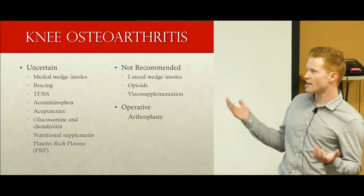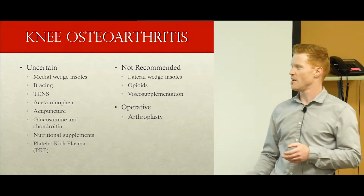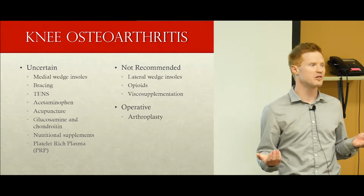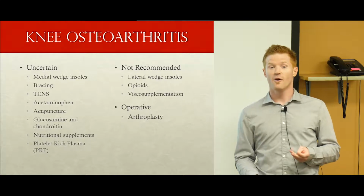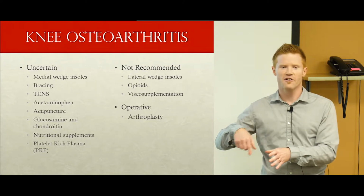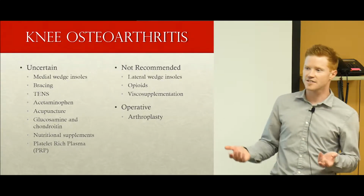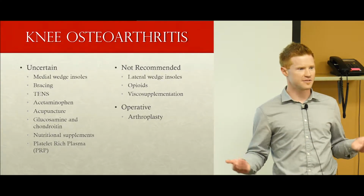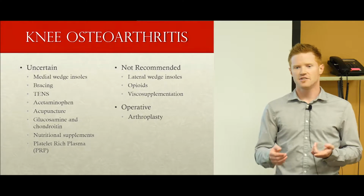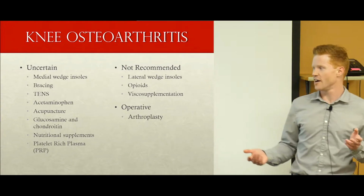Tylenol or acetaminophen, again, it depends who you ask. Same with acupuncture, glucosamine and chondroitin, nutritional supplements, and another one at the bottom that I haven't mentioned yet. It's called platelet-rich plasma, or PRP. Some people might have heard of that as well. It's one of the newer regenerative medicine therapies that are coming out these days. You take your blood, it's put in a centrifuge, and you centrifuge out only the plasma and the platelets, and then you inject that into the area of pain or discomfort. That's a relatively new treatment. It's got some encouraging results, but there's a lot of things that are unknown about it in terms of dosage, frequency, and just more studies need to be done. So there's potential for that as well, but it can't be said for sure.